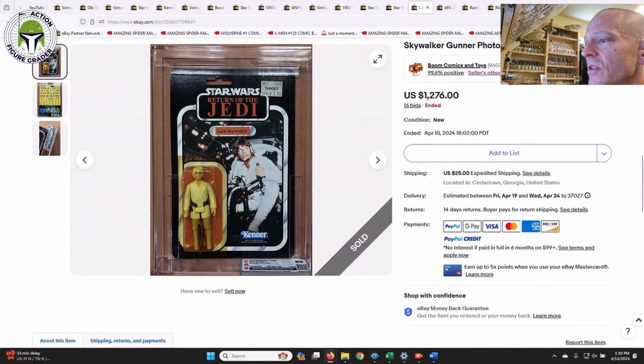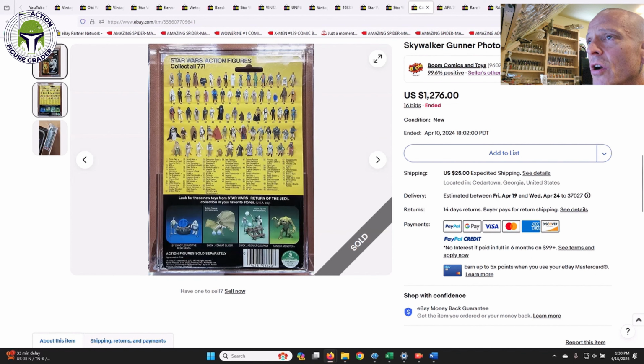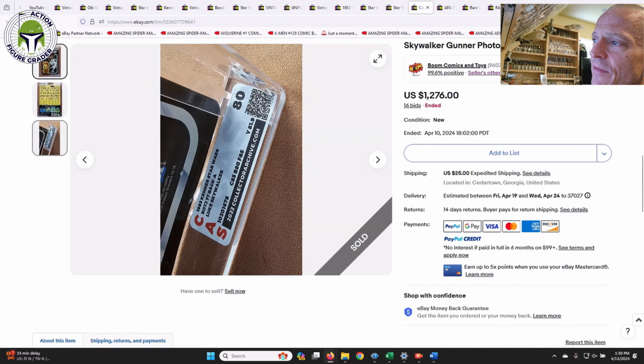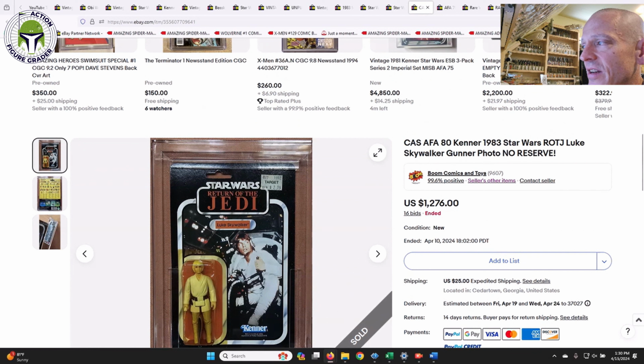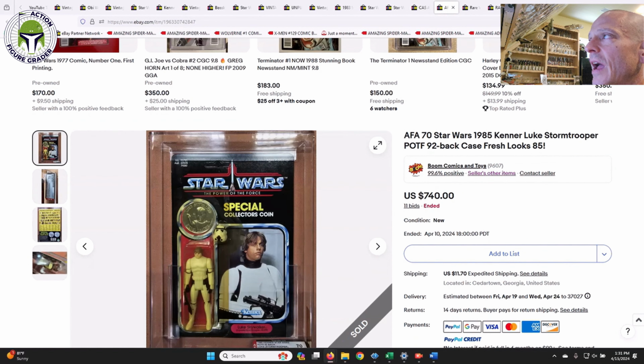Here was a CAS 80, 77 back A, Luke Skywalker with the gunner, alternate image, Target, price sticker, punched example. So there you go, 85, 80, 85. And it had a yellowing to the blister, but this is going to sell for a lot of money because it's fairly high grade and it's got the alternate image Luke gunner. So I had assumed this was going to go for over $1,000, and it sure did. It sold for $1,276. This was a seller that I've bought comics from, but he obviously has some action figures as well. So $1,276 took that one home.